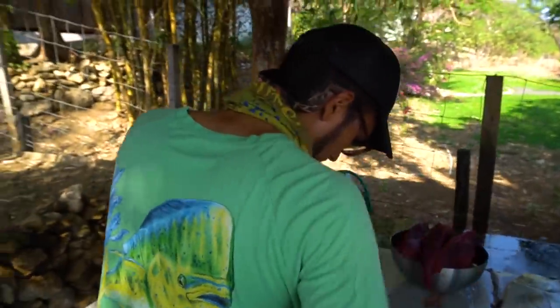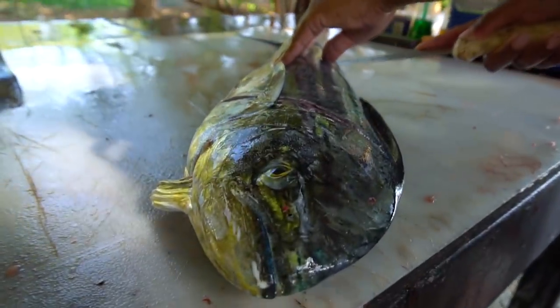What a day. Oh yeah, African pompano, man. Can't even keep them all straight. We got Kevin Bendek and Richard Pio cleaning the fish. Gracias, amigo.